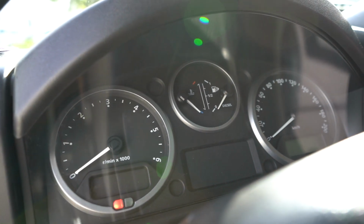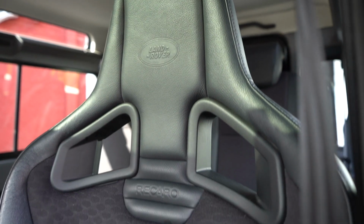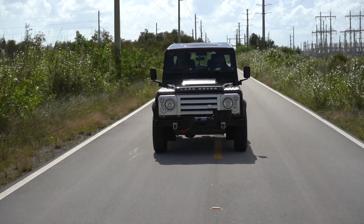Before we head back to the barn, I wanted to show you some of the cool features that come with the 60th anniversary Defender. One of the first things you'll notice when you get in the car is the upgraded dashboard and these cool aluminum shift knobs for the gears and the transfer case. And like we mentioned earlier, these beautiful bucket seats from Recaro, custom made for a Land Rover. Let's head back to the barn.